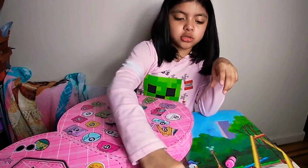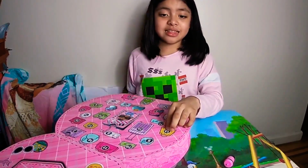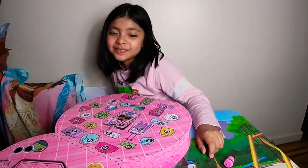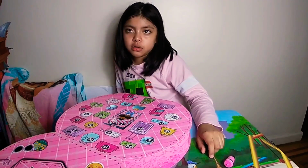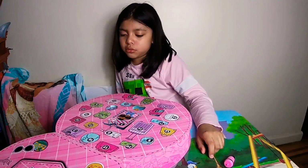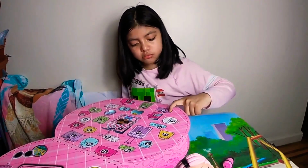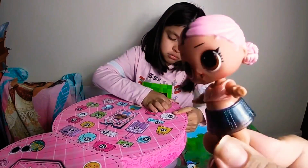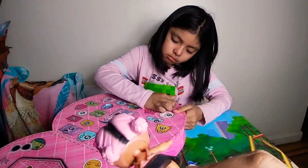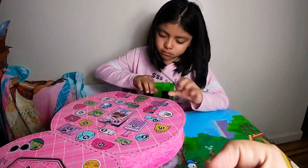Skirt. I guess this is gonna be the bottom to it. I'm not sure. No, I know, it's a pizza one. So can I do number 14? Okay. You find 13. It's the purple one. So this is the skirt. It's cute. It's black, so you can see through on the bottom.